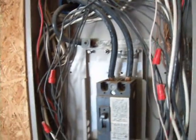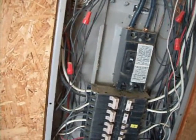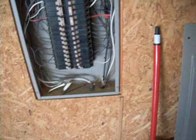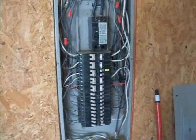We're looking at the electrical panel. There are a few knockouts in here, and we have an earth line here, ground and neutral, they're bonded. The only problem is that the grounding bar, which we're going to go around and look at in a moment, is not driven deep enough into the ground.